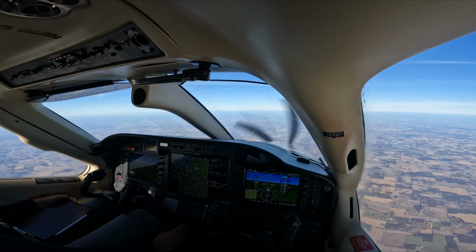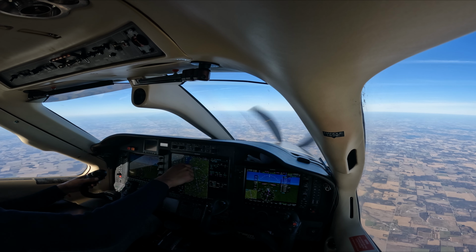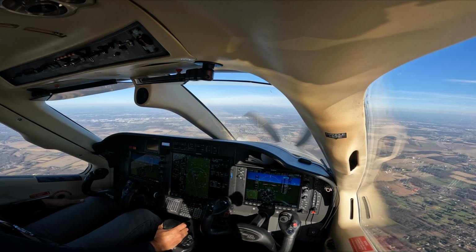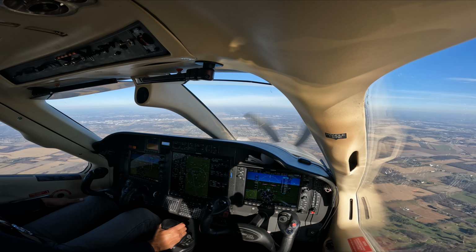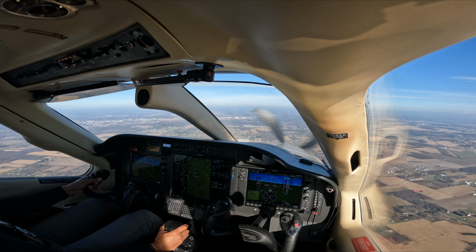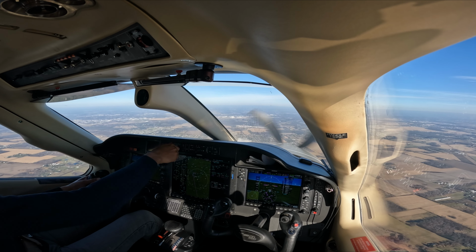Hotel Victor Sierra, maintain 9,000. Okay, 9,000, Hotel Victor Sierra. Charlie Golf, Hotel Victor Sierra, turn left heading 360, descend and maintain 2,500. Okay, 360 heading, descend 2,500, Hotel Victor Sierra.